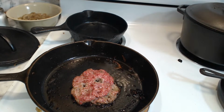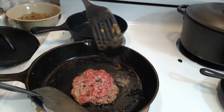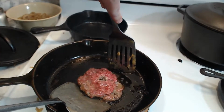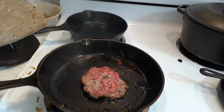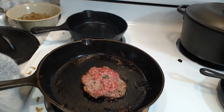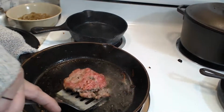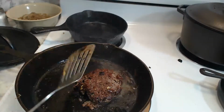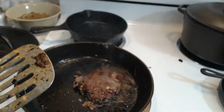Speaking of encouragement, I think now is the point where I may end up ruining this, because we are at the point where we need to flip this. You should put the burger back in the fridge while you put it here. Crap. Let me step to the side. There we go. You need to hold the pan, not the spatula.